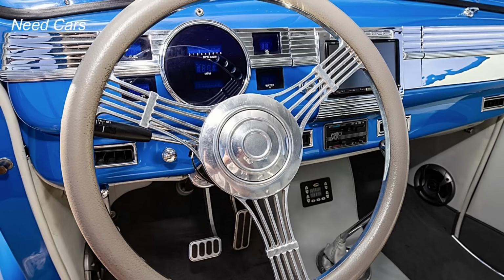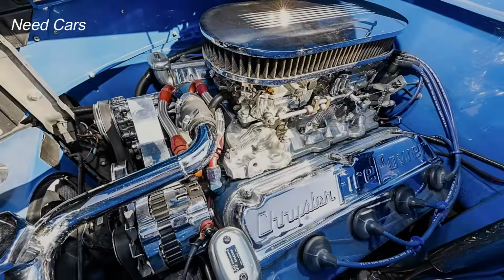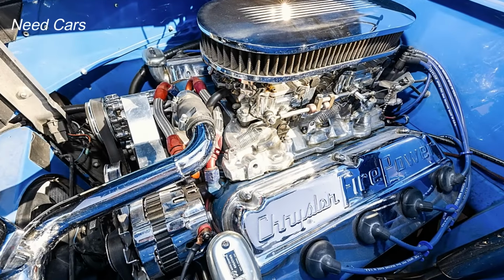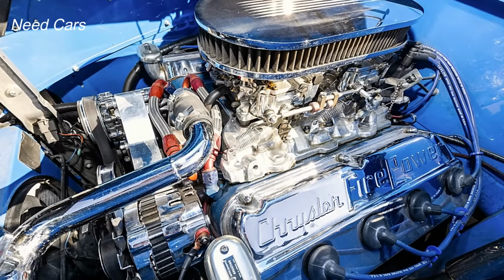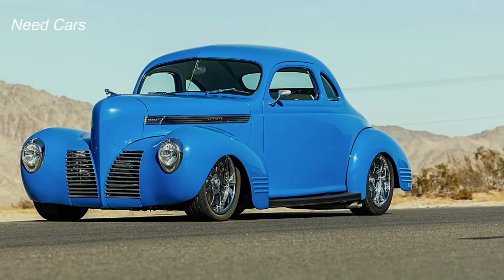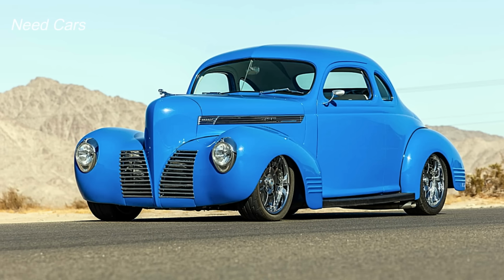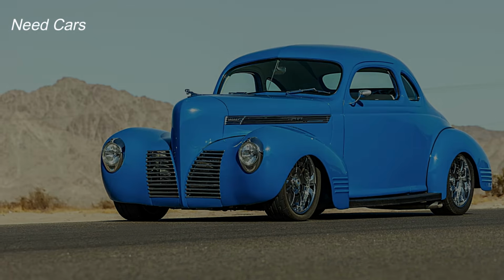Although this street rod was featured in the December 2007 issue of Mopar Collector's Guide magazine, the build is believed to be nearly 20 years old. Despite this, the car has only clocked 4,800 miles on the odometer, making it a well-preserved example of a classic Dodge turned modern hot rod.